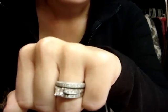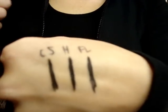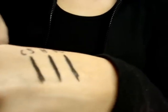I don't see any flaking on the other ones. But I'm just going to rub my hands over it like that. I haven't done it yet. I was just going like that, and see if any of them flake. Alright.